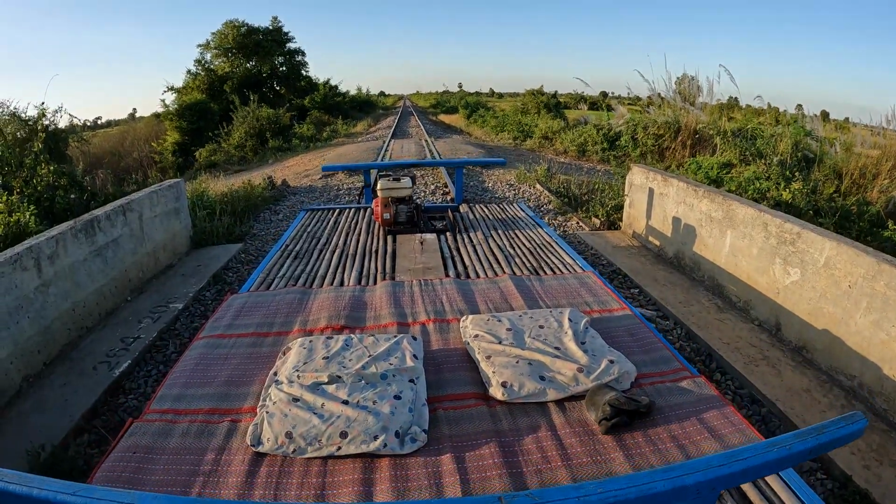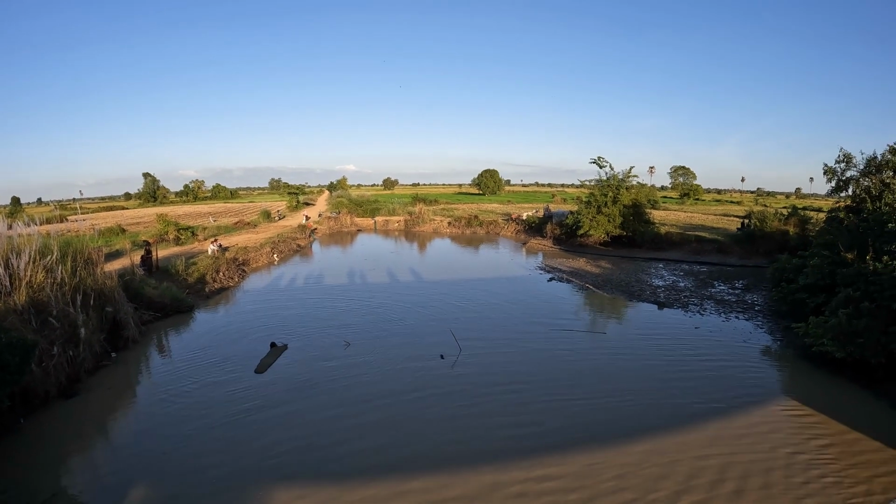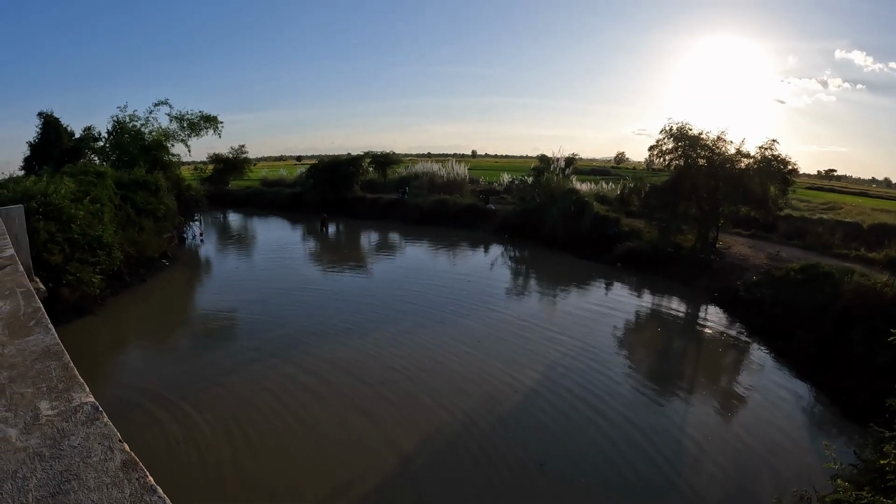Just over this bridge with a load of locals just fishing and going about their daily lives. There's no souvenir selling or people being cheeky. It's nothing like the reviews said. It's brilliant. It's like being in the local Cambodian culture. It's amazing.